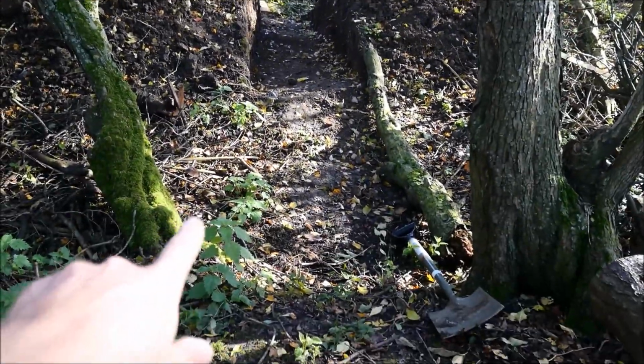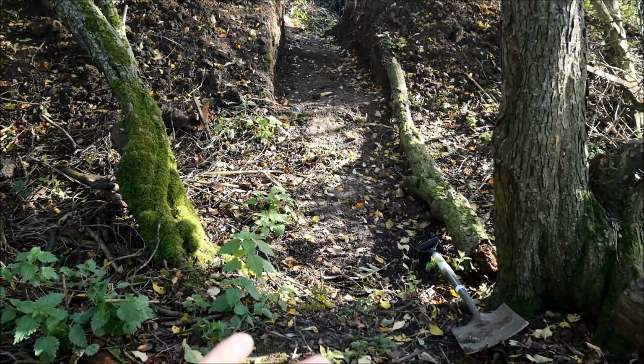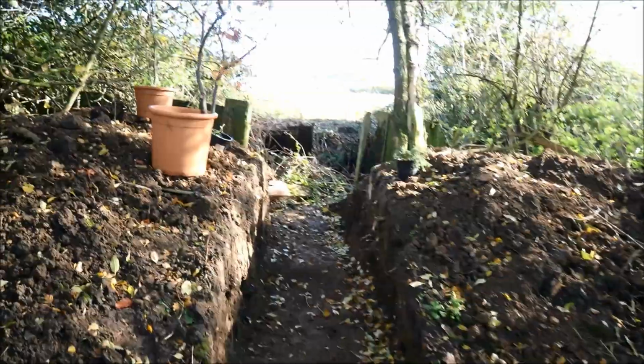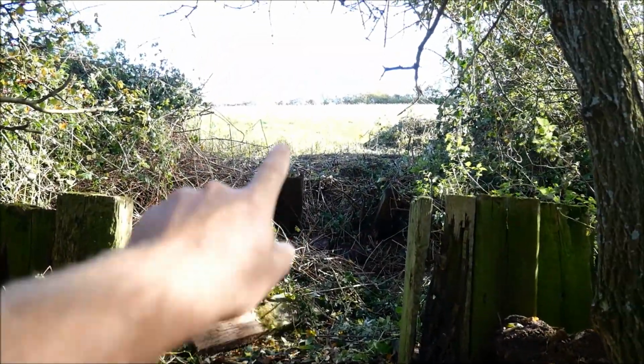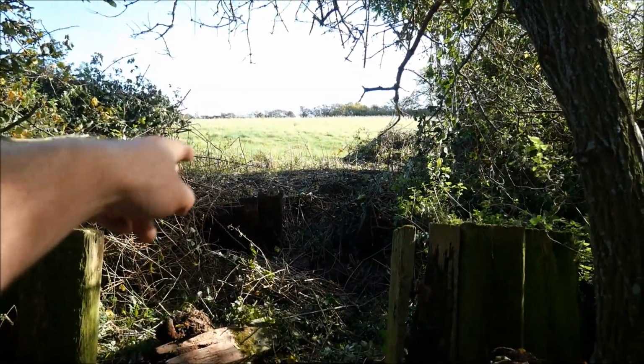Now the idea is we're going to dig this ditch out over time. We're going to dig this ditch out so it actually has running water in it. We're going to put a bridge over here, and then you'll walk over the bridge and you'll walk through here, and then we'll put some steps up this side, and then the tragopan aviaries will be kind of a row in front of us with the aviaries onto the pasture.